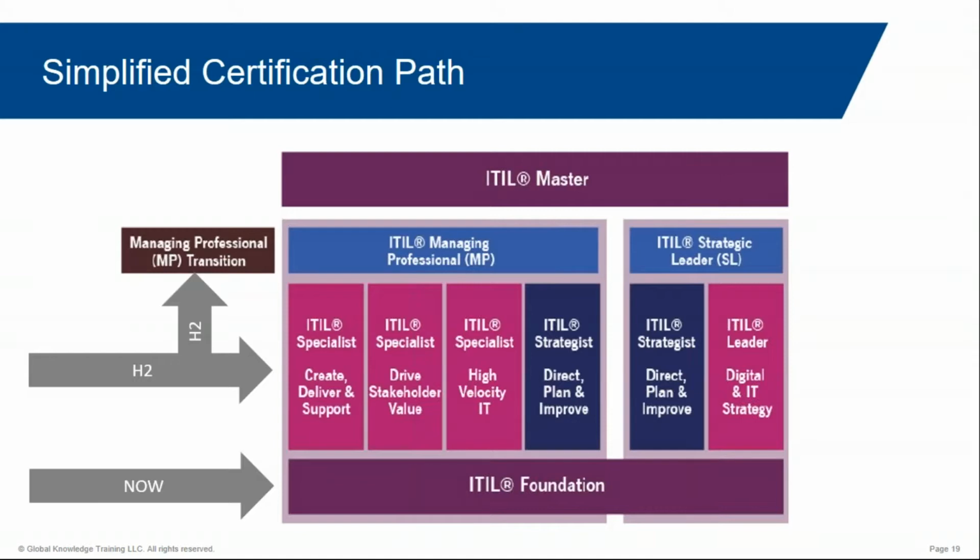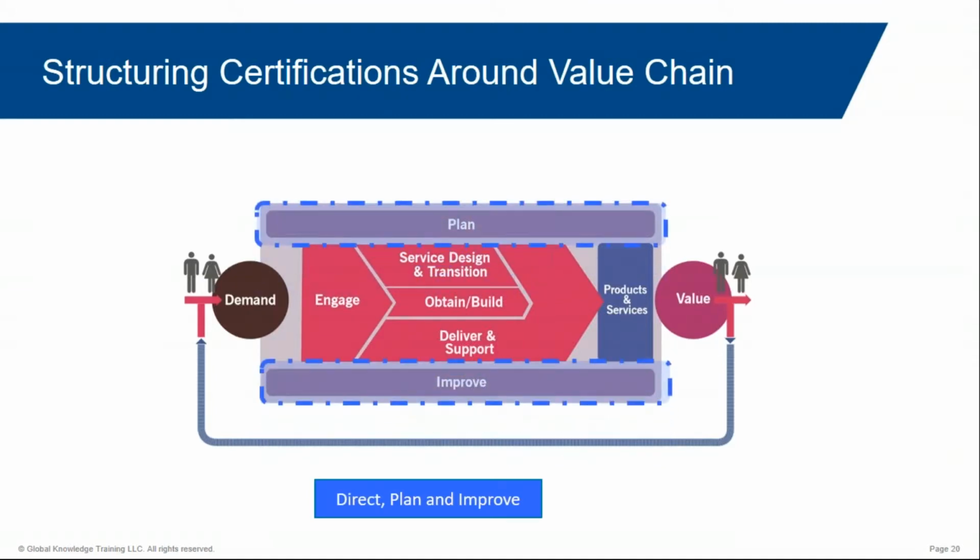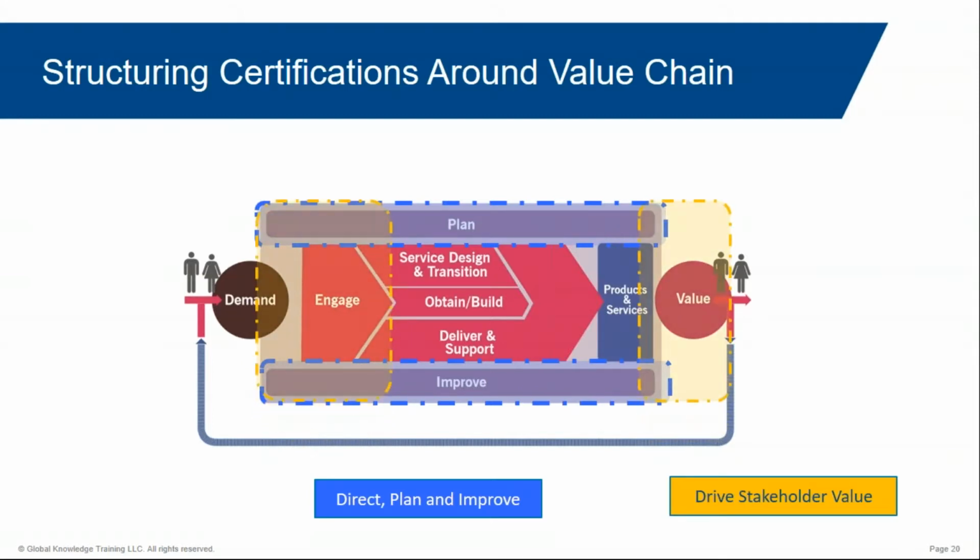So that's the certification path, and I said I'd talk a little bit more about the certifications, particularly the mid-level ones, in relation to the value chain. Slightly different view of the value chain here, but it's easier for me to actually explain it. Now, what you see there is the value chain, and direct plan and improve. It will be absolutely no surprise to you that it will involve particularly the plan and improve areas of the service value chain. Driving stakeholder value, obviously engage is a big element of driving stakeholder value, understanding value, how to measure value, a big part of that particular qualification.